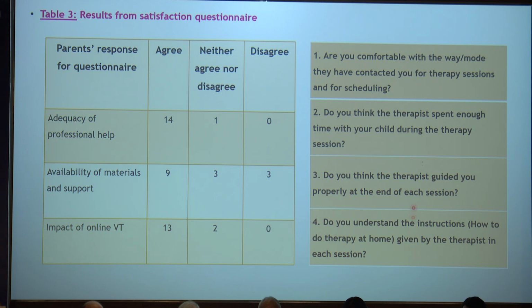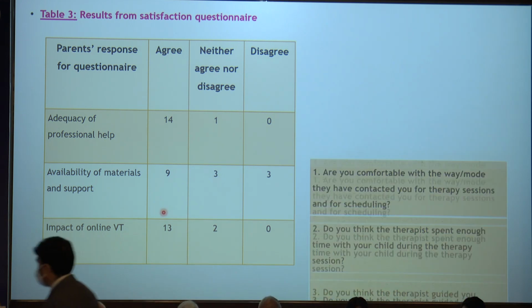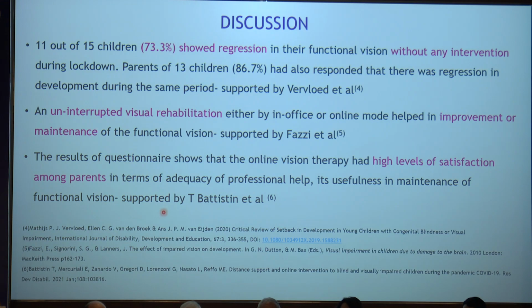So these were the questionnaires which were administered to assess the satisfaction level among the parents. The majority responded in the affirmative, and a few parents had issues of lack of family support. So the majority showed regression without any intervention, and this was also supported by T. Battiston et al., who did a similar study of satisfaction level among parents and showed a high satisfaction level.